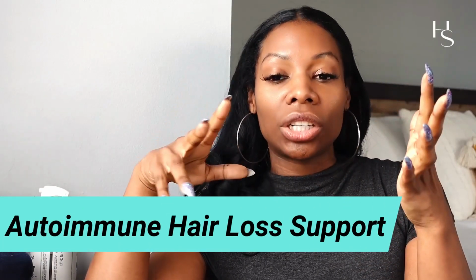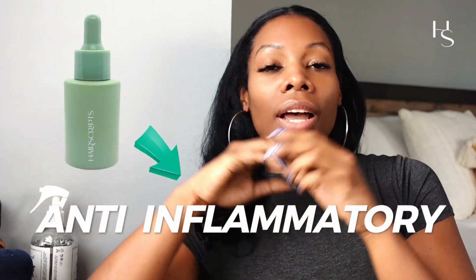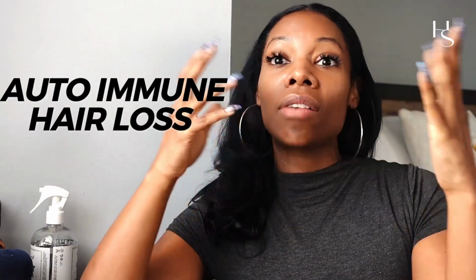The other benefit of the Hair Scripts medicated hair growth serum is that it's good for addressing hair loss related to autoimmune conditions, okay? And again, that's because of the anti-inflammatory aspect of the formula. There are anti-inflammatory ingredients in there that are going to help address those types of inflammatory responses on the scalp, like I said. So if you are afraid of needles, this is also going to do that. If you do have some type of autoimmune hair loss, if you have alopecia, this is going to be good for you. It is great for you if you don't have any of the above, but you just want to maintain a conducive hair growth environment.